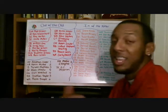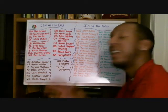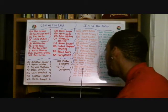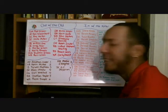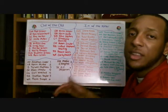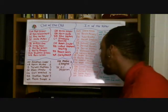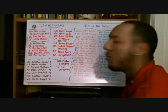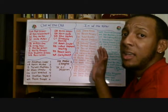Carson Palmer coming in, and he had a solid season last year in Oakland. You're hoping it can be much of the same, if not better, in Arizona in 2013. Behind him, you acquire Drew Stanton. He's a guy that Arians is comfortable with from Indianapolis, and so he's going to be backing up Carson Palmer in Arizona.